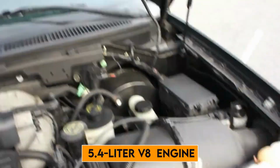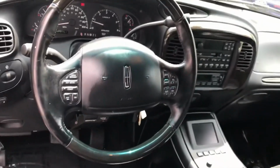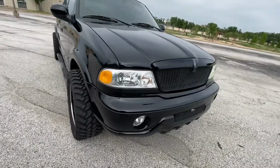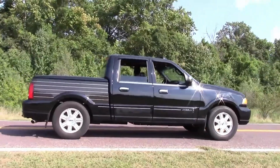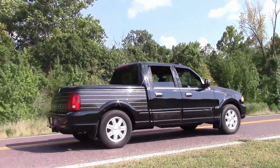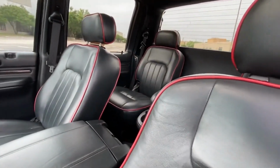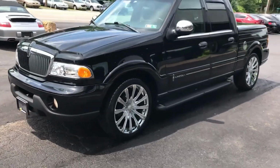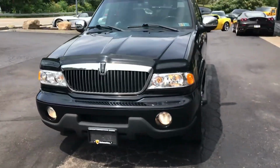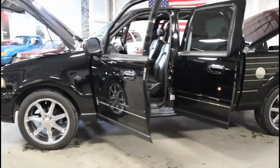A 5.4-liter V8 made 300 horsepower, but the 5,500-pound curb weight and plush interior meant it couldn't tow or haul anything serious. Lincoln went all out to ensure it stayed pristine. Priced at $52,500 in 2002, it cost as much as a European sedan, but offered zero truck utility. Lincoln projected 18,000 annual sales. Instead, it sold 3,356 units in 15 months, October 2001 to December 2002, before Ford axed it. A rolling paradox, the Blackwood redefined luxury and practicality in a way only Lincoln could dream up.